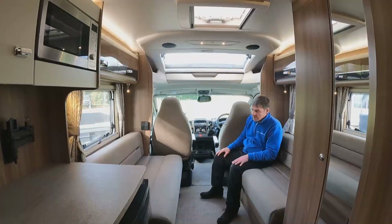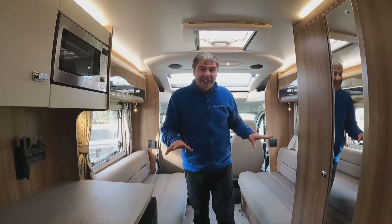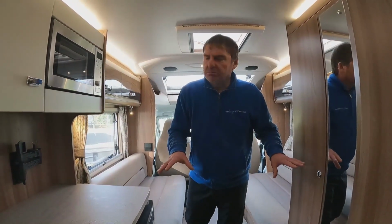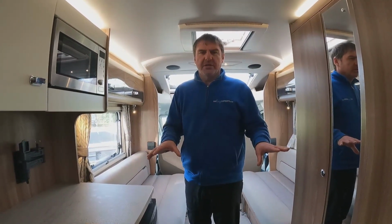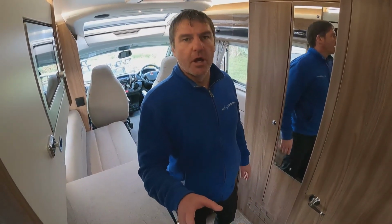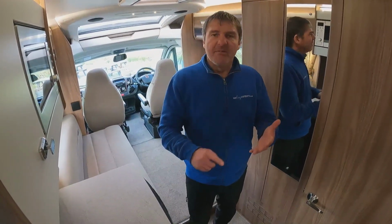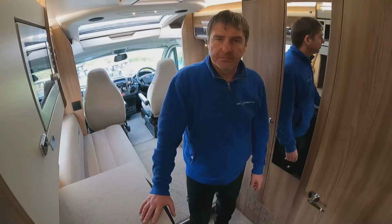So in 2017, when this van was manufactured, the retail price on this for the base vehicle would have been round about the 50,000. The retail on this vehicle now we're selling it for is 50,000. That can't be right. So let's find out why this motorhome is still holding its value 5, 6 years later.